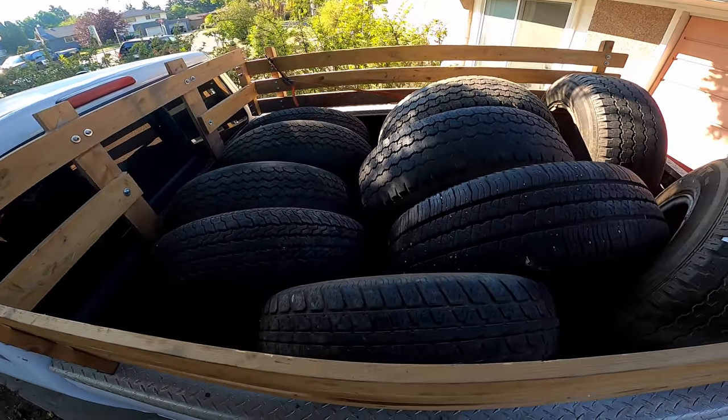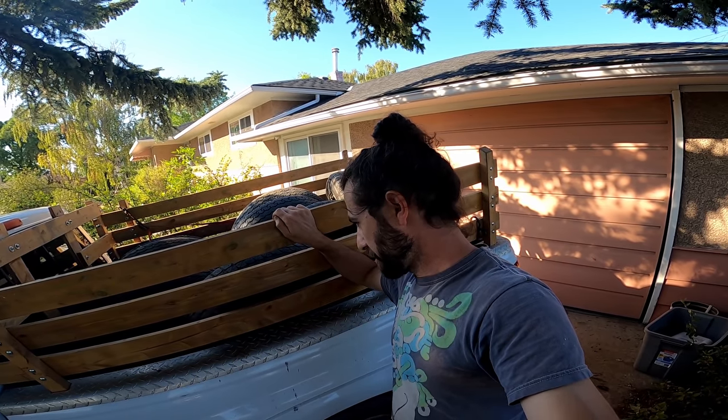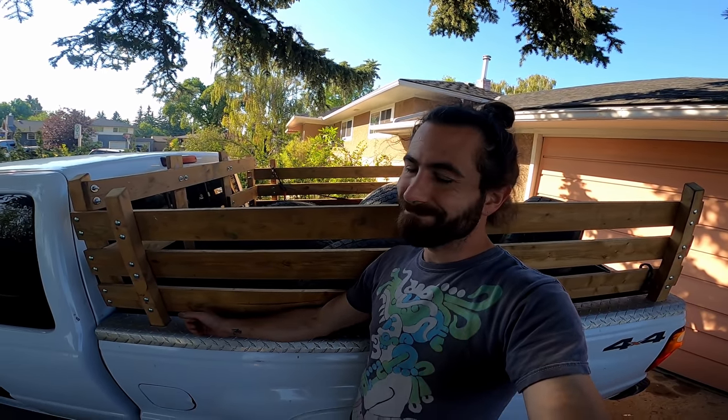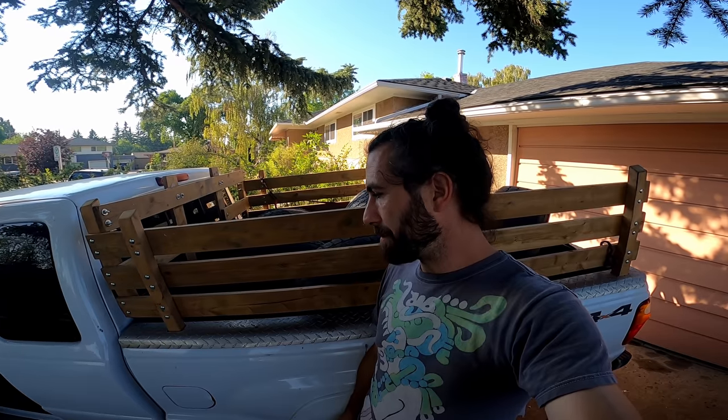Those are all aluminum rims. 10 of them with tires, but the tires are pretty jacked, so we're not keeping the tires. And that is my pay. I didn't buy those, that's what I got paid for 2 days worth of work and a good portion of a tank of gas. So was this profitable? No, not really. Those would be $150, maybe $200 worth of aluminum.